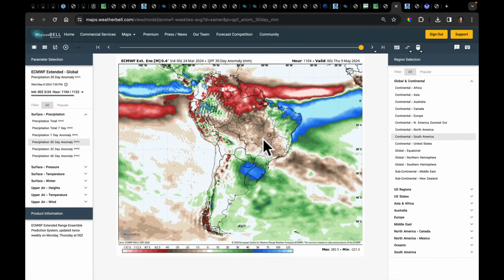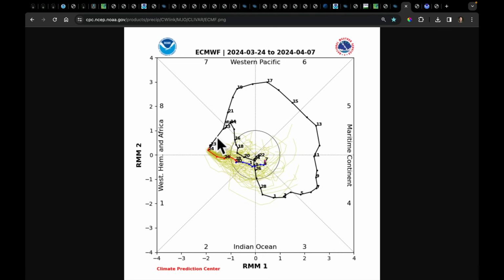If this is a major concern with high probability of happening, the MJO has to come out of phase 7-8 and get over into phase 4-5. That's what's got to happen, and it's just slowly collapsing into this area. So we'll have to watch how that all occurs.